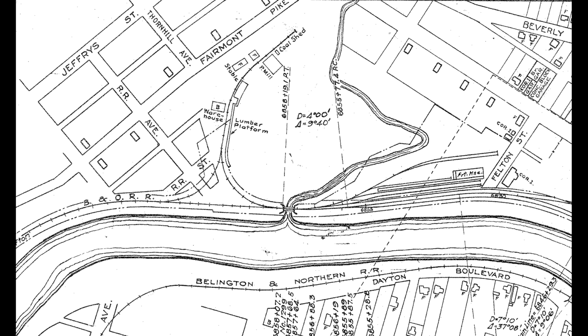And up at the end of the Y there were industries, and this shows a few different things. I mean, lumber was a big production thing for this area. There was a lot of lumber produced in the state of West Virginia, and you see lumber facilities down here, and then up at the end of the track there are several other facilities.